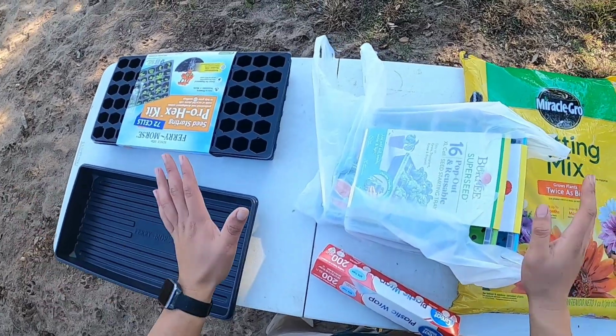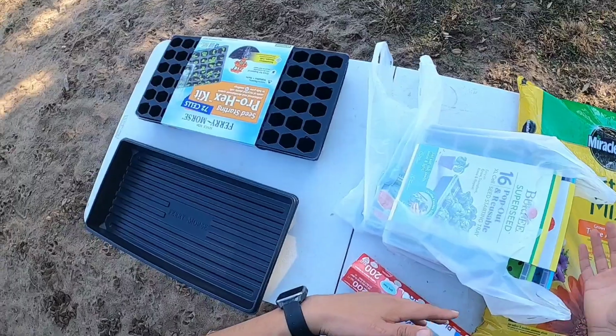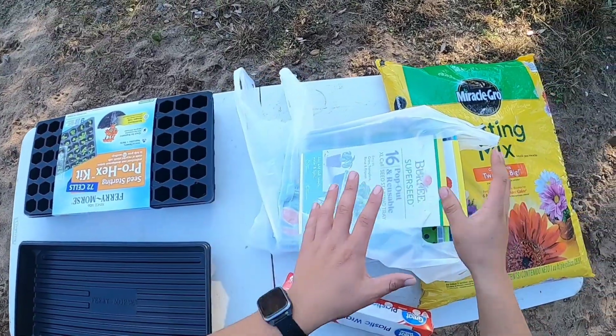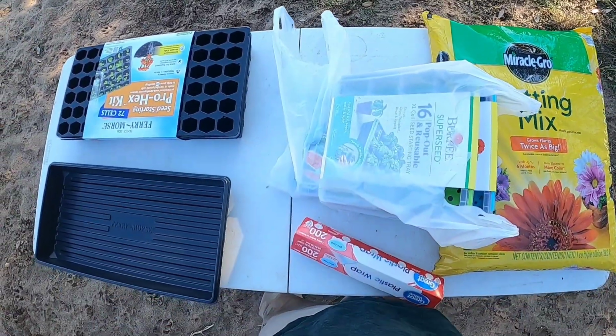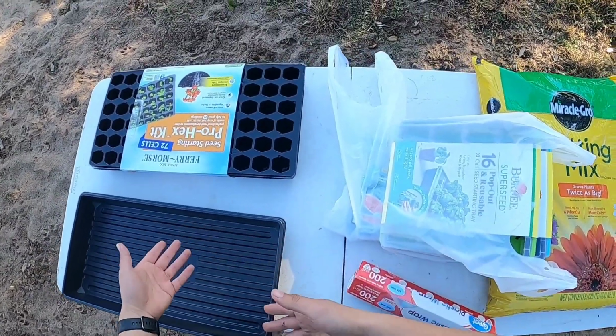You may be asking, what does this have to do with investing? So I have an Airbnb. The Airbnb is on 20 acres, so that's a lot of land. So what we're going to be doing is offering guests the ability to pick their own fruits and vegetables to cook at the Airbnb.